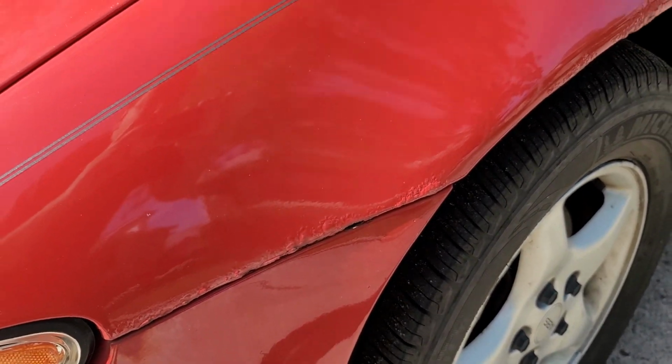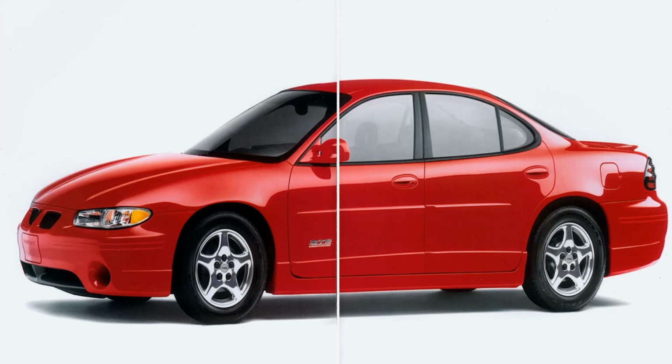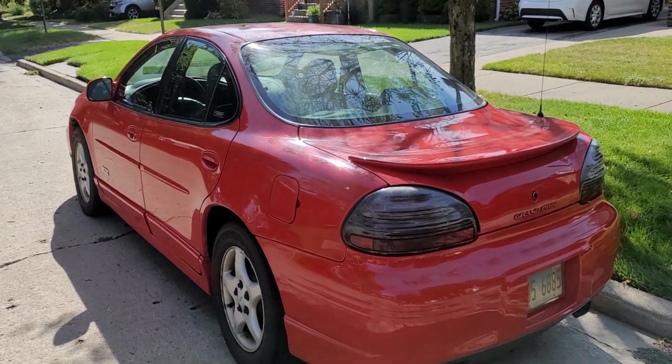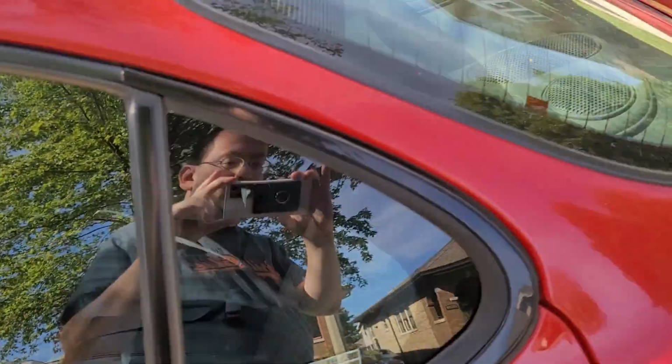Got some more rust. Nice pinstripe. I think it's stickered on. Yeah, overall, for a late 90s, early 2000s vehicle, probably not too bad. Although I did notice just now, the rear seat, it is leather, but it's cracked. That's weird. Actually, the rear seat is in great shape, but I wonder, is it just from the sun?